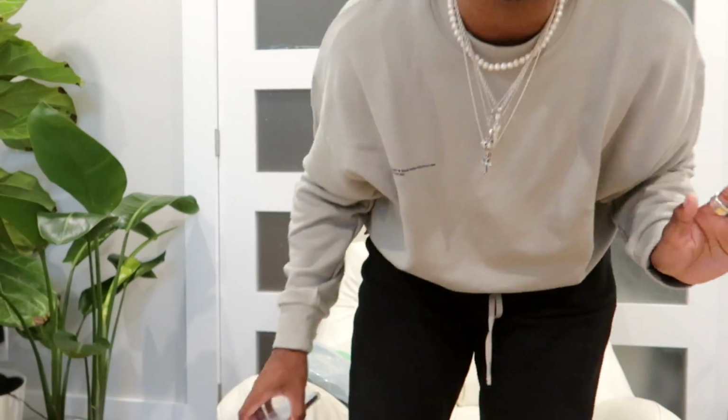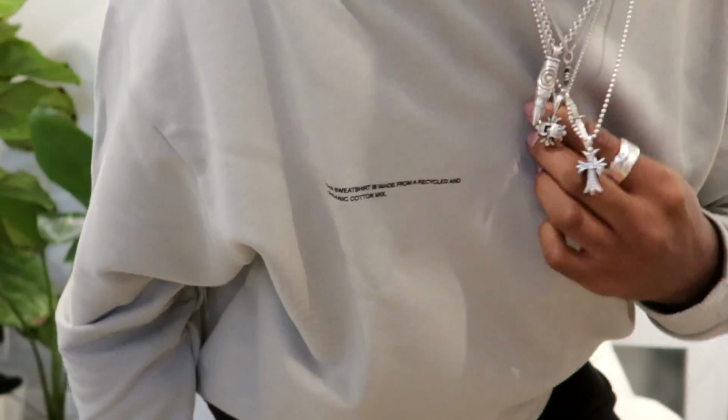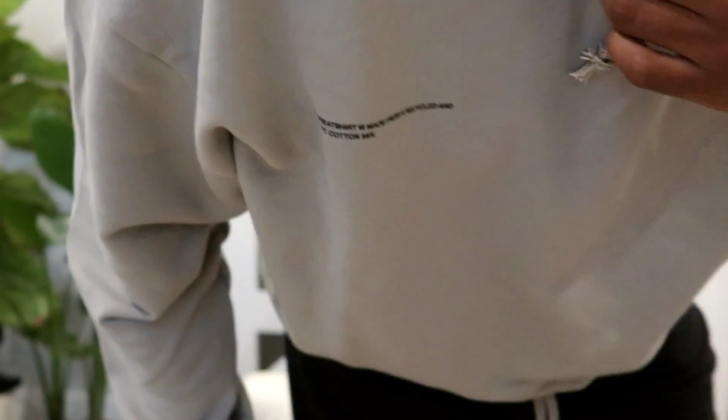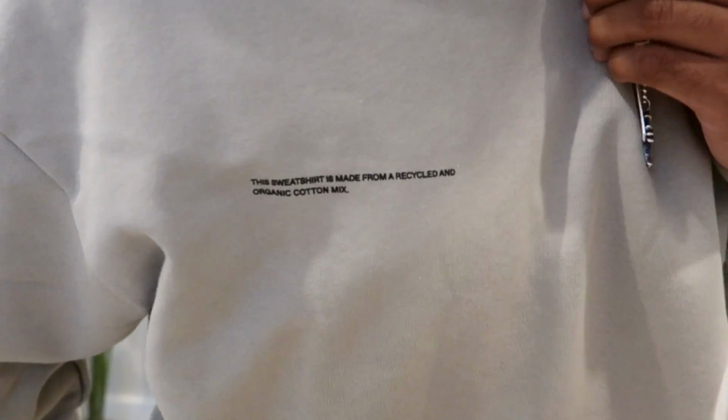So when in doubt, I recommend checking out the sizing chart because it helps out a ton. For each piece, you'll be able to see that it describes the material used and also the dyeing method. That's kind of their signature. They have a little text blurb on the front. Hopefully it's able to see that. So yeah, with this one, it tells you right there.